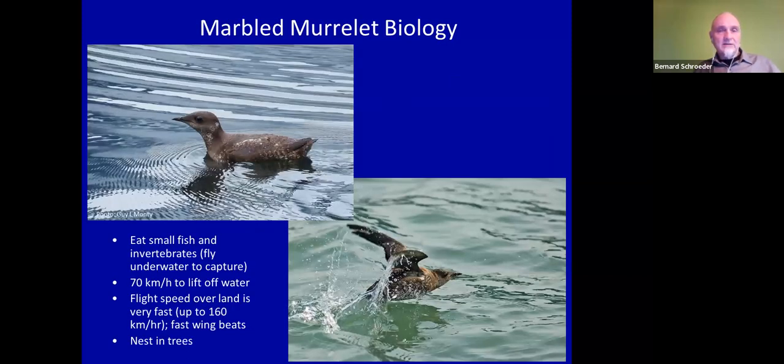Marbled murrelets eat small fish and invertebrates. They fly underwater to capture fish. When they're flying through the air, their wings are beating really fast. When they're flying through the water, it looks almost the same, except their wings are beating slower. They need to reach 70 kilometers an hour to get lift off the water. Flight speeds over land, usually on the way inland, range between 70 and 100 kilometers an hour. When they're exiting the forest and the terrestrial land base, I've clocked them at 160 plus kilometers an hour. They're probably descending, maybe with a tailwind, but it's incredibly fast. They eat sand lance, herring, capelin, salmon smolt.